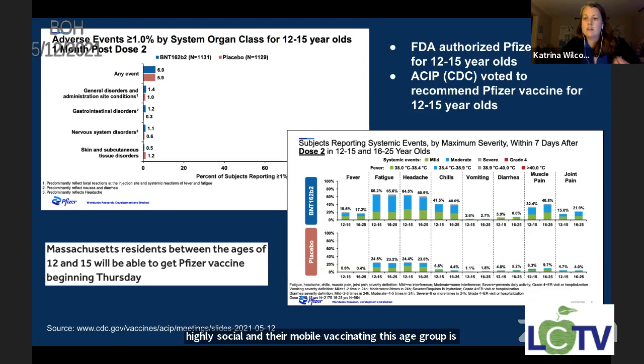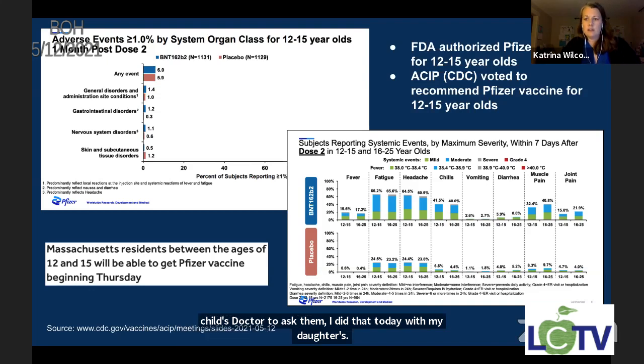to get them back to their normal social lives, getting them back to normal, helping their mental health that way, to keep these kids in school and to protect not only them, but their families from long-term health effects from COVID. And so if you have any questions about the vaccines for your child, I really encourage you to reach out to your child's doctor to ask them. I did that today with my daughter's doctor, and I had a great conversation. So I highly recommend everyone do the same thing.